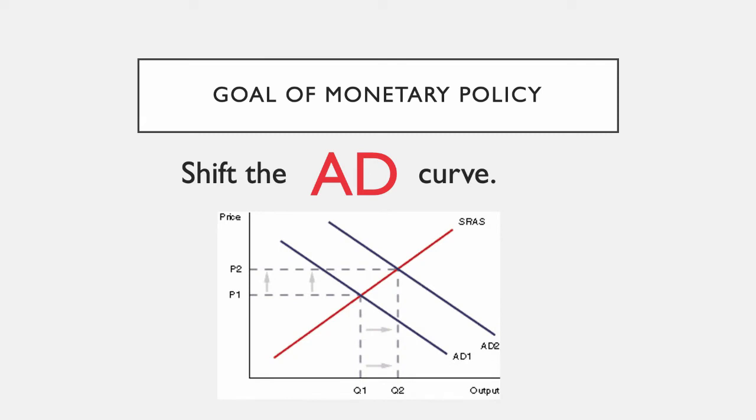So in this particular graph, what we're seeing is expansionary monetary policy. In this graph, the Fed is trying to increase the money supply to shift the aggregate demand curve to the right. So whenever we increase the money supply, and I'll just say MS stands for money supply, what you're doing is you're increasing aggregate demand.